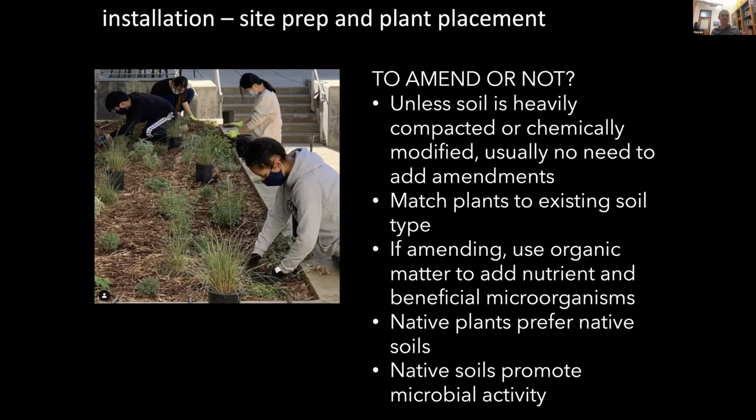So big question: do I amend my soil? And I really feel like every time I talk to someone, they all have different answers. So this is my take on the massive question of to amend or not. Specific to native plants, unless the soil is heavily compacted or chemically modified, it's just been fertilized to death, or it's been run over because it's what's left over from the construction of a new building, unless that's the case, there is really no need to add amendments.